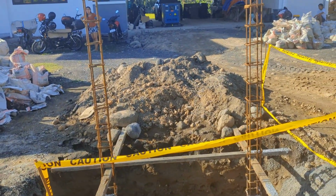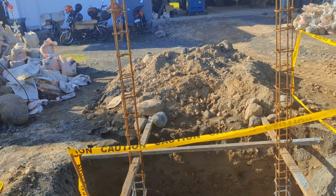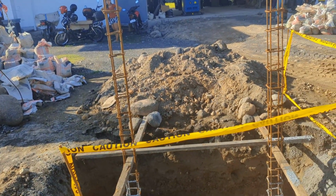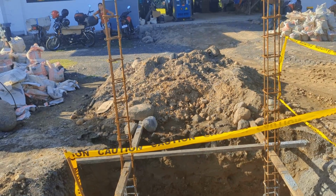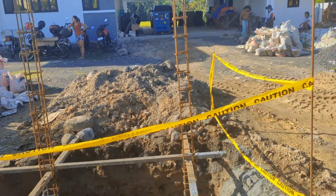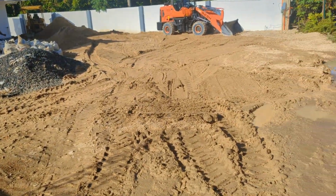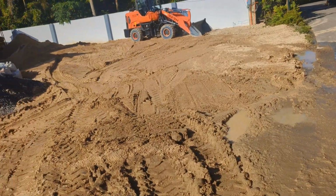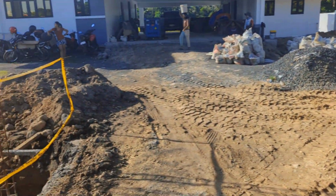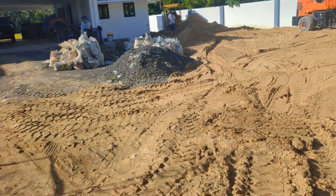We made it wide enough so we can get the bike in and out without any issues. Our rental was very, very tight. I kind of had to turn the handlebars a little bit. So this is a nice size here, and then from that column right there over to somewhere where the puddle is, we'll have a sliding gate for the car to go in and out.